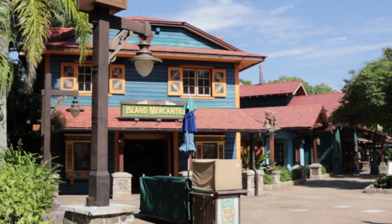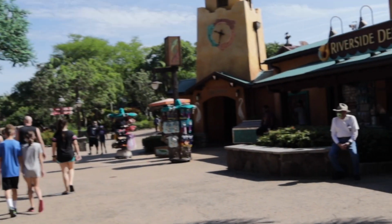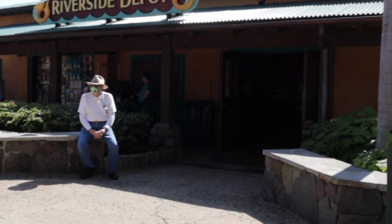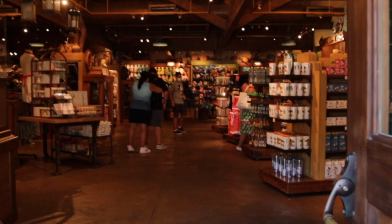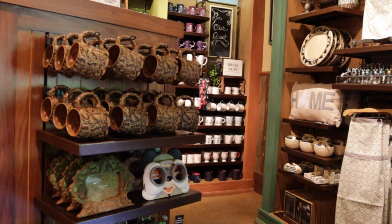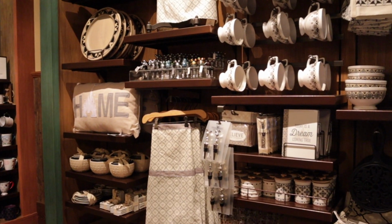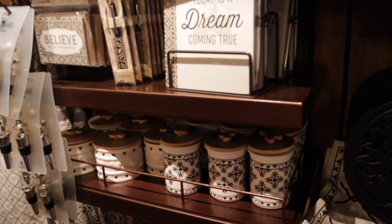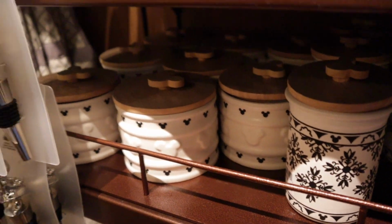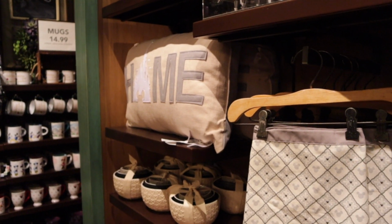Oh, this is exciting. The Island Mercantile is open. Last time I was here, they were still closed. So that's exciting news. And there's also the Riverside Depot over here to the right. I'm gonna pop in here really fast because I'm looking for a cookbook. Okay, I did a quick run to their home section. I don't see what I'm looking for, but I see tons of things that look really great in my kitchen. How cute would these be for spices? I love them. And this sweet little pillow. Okay, I can't do it.